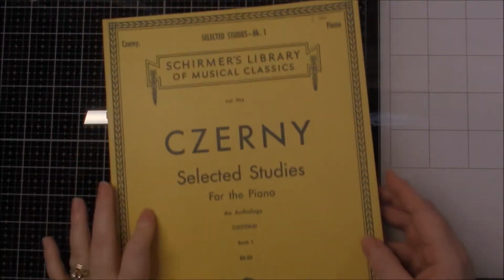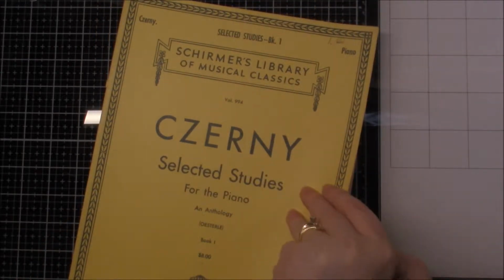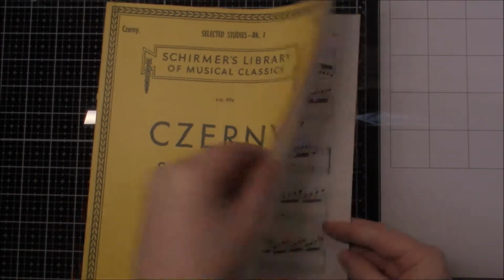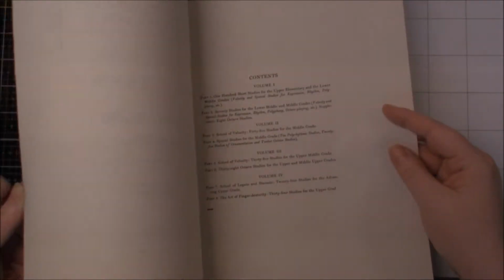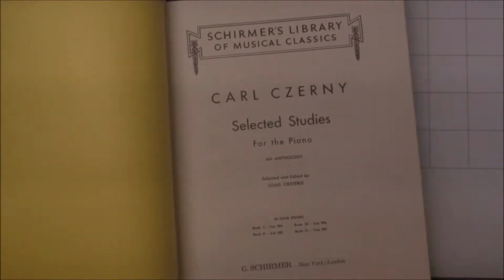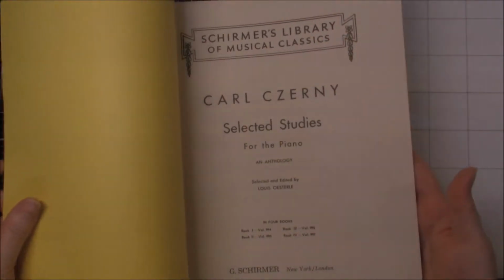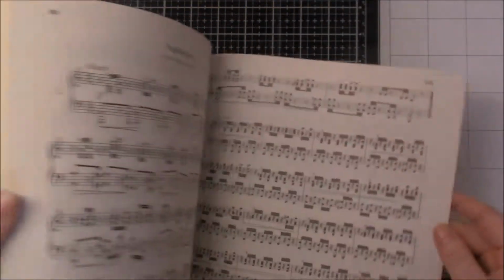All right, so the first thing I got was this one. It cost me $1, but it is all music pages. And this one, they renewed the copyright in 1939. So I think this one is good for me to strip out and use.